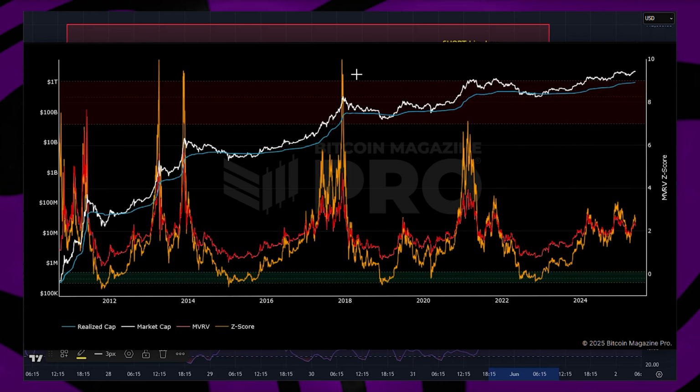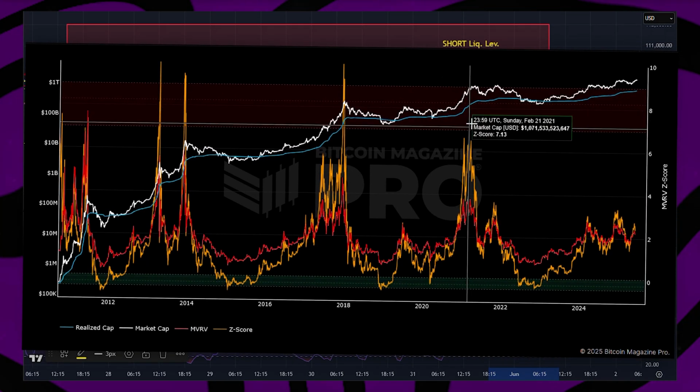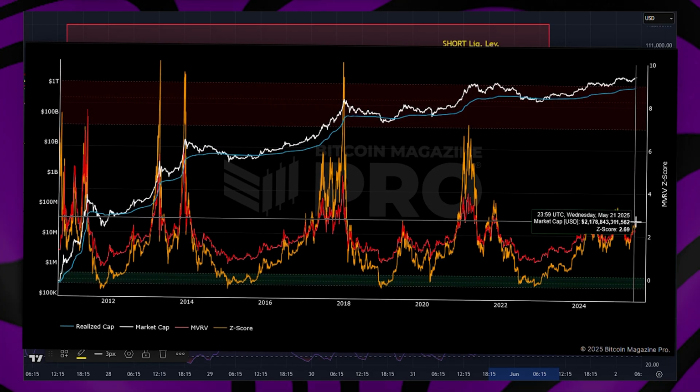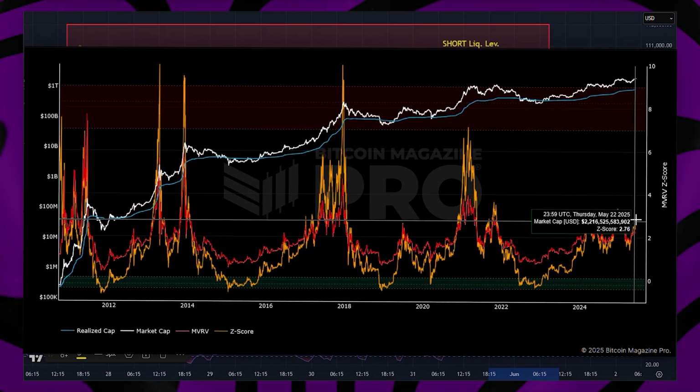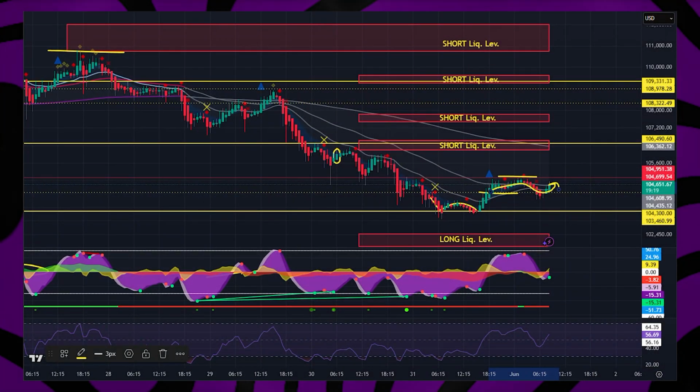In 2013, it reached 9.4. In 2017, it hit 10. In 2021, it was above 7. Today, it's sitting around 2. That's not even close to the danger zone. It shows we are far from overbought and the market still has room to run.